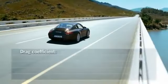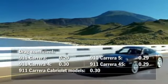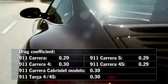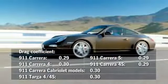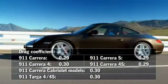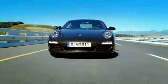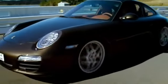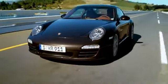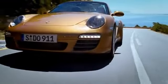The drag coefficient values of 0.29 to 0.30 on the new 911 models represent outstanding aerodynamics, as well as outstanding design, two factors that are intrinsically linked at Porsche. The outer air intakes on the new front end have been enlarged for improved cooling efficiency and an even more dynamic appearance. All 911 models now come with bi-xenon headlights, and a headlight cleaning system is standard.